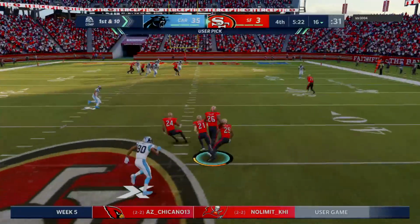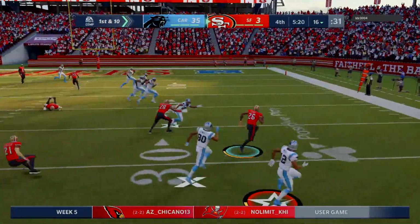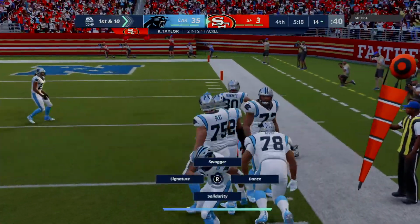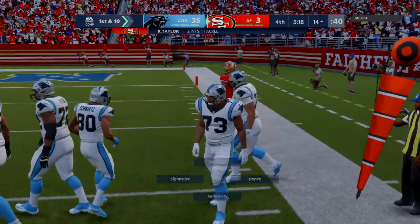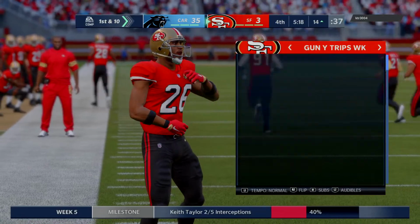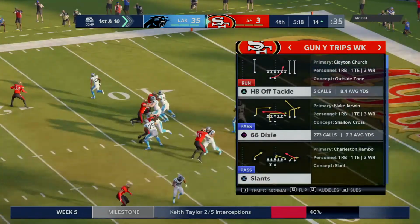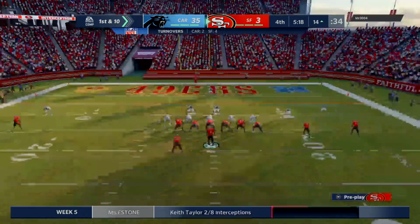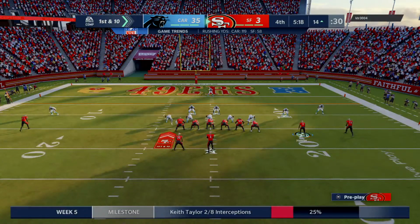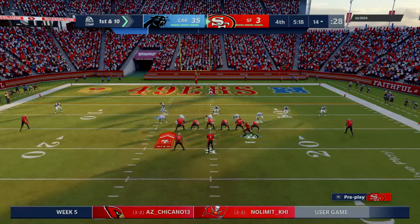Into heavy traffic, and it's intercepted. Picked off near the 44. And they will finally get him, but not until he's all the way down inside the 15-yard line. The Niners. That interception sets them up beautifully already in the red zone. And you can hear it all the way up here. Everyone turned to block, find a spot, and now they're set up inside the red zone for their offense.